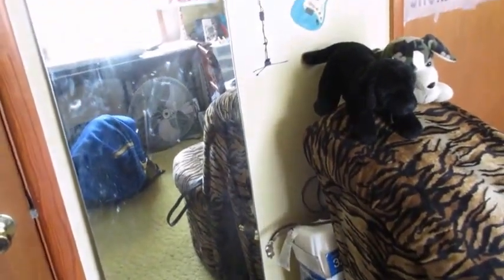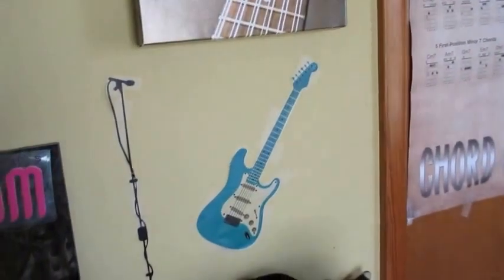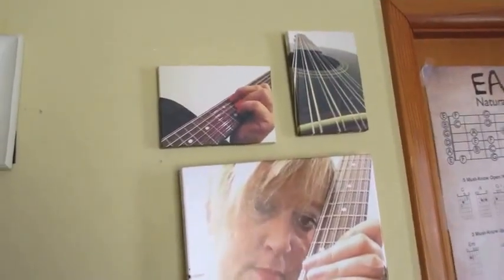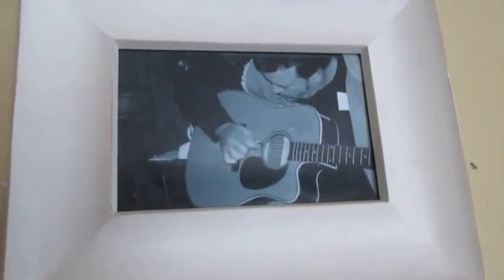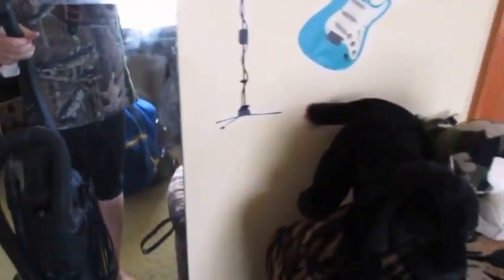And there is my amplifier to one of my guitars, because this is where I sit to play my guitars. And of course a mirror that I'm going to put on the wall. And above this wall is just a few of my guitars, my microphones, a picture of me with my Gibson, and a picture of my 12-string Alvarez and me. And this is a picture of my brother and his guitar, and a mirror, of course.